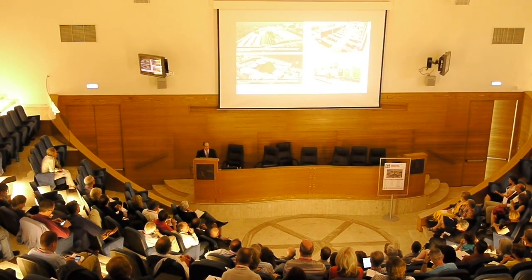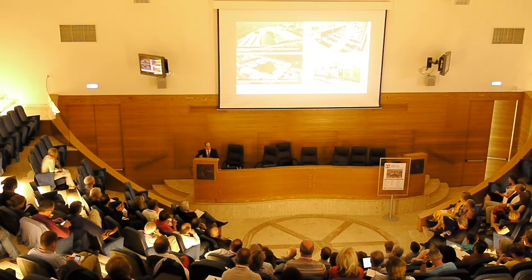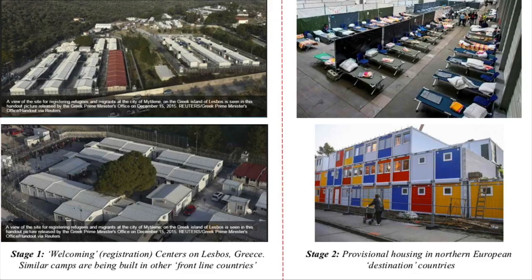What they do here is they register so that they can continue moving. They apply for visas that allow them to continue moving through, in this particular case, Greece. The images on the left are registration centers on, I think, the island of Lesbos. And that's what I would call stage one housing, or it's essentially very temporal, and refugees often are very keen to move on.